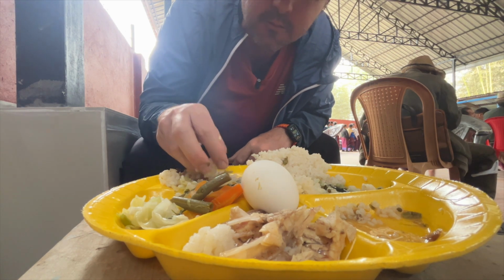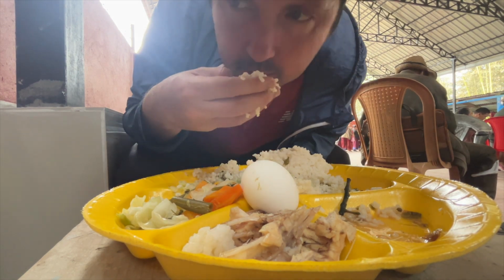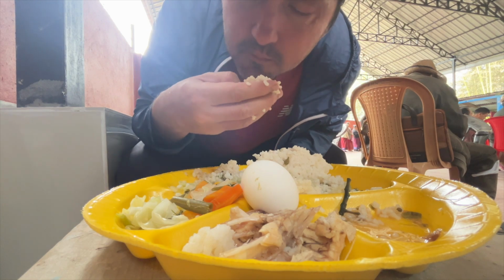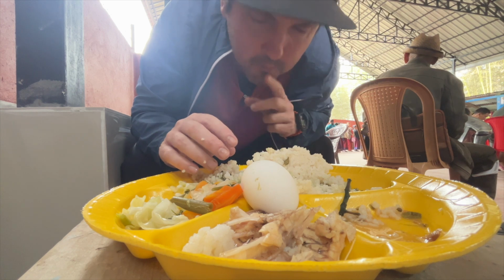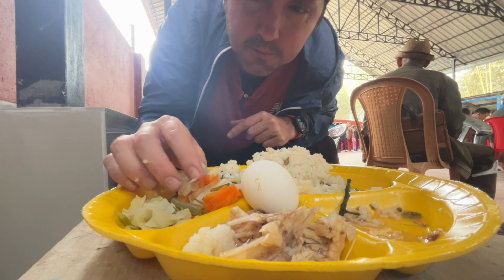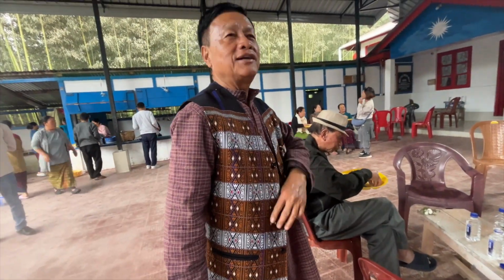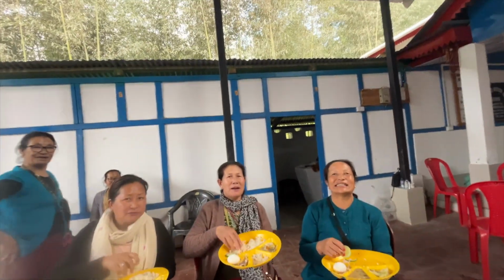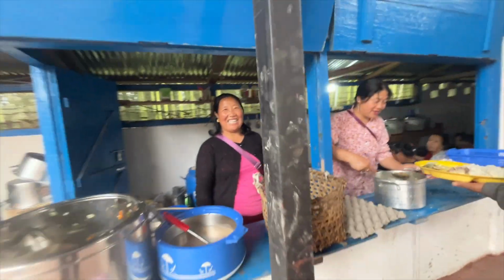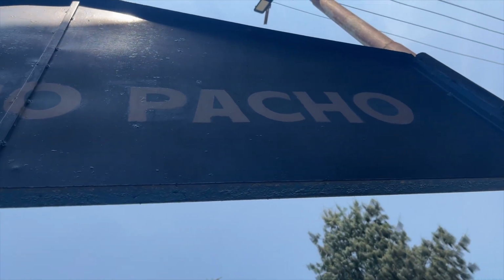We are going to try the fermented pork though, or the smoked pork that's been fermented. Yeah. Also, very unique flavor. Yeah. This is traditional. Okay, good style. Paya aropacho. Okay. Thank you, very good food. So paya aropacho means thank you in the Apatani language.